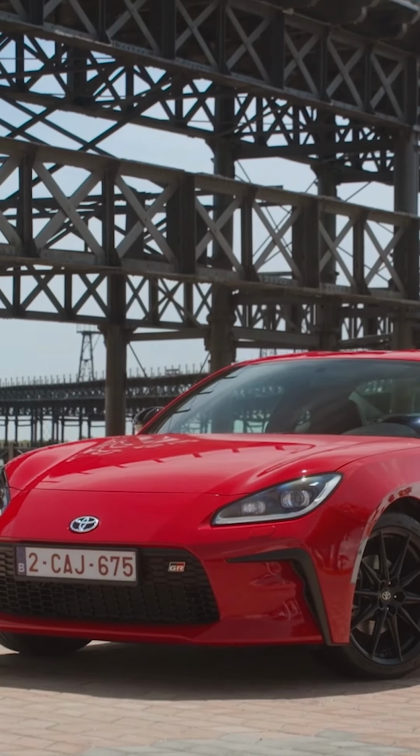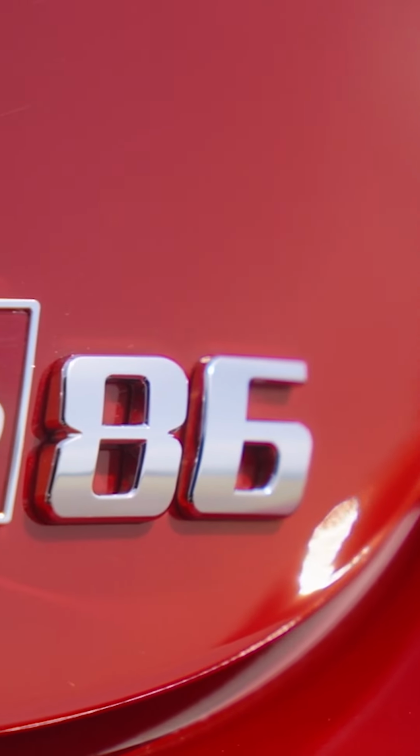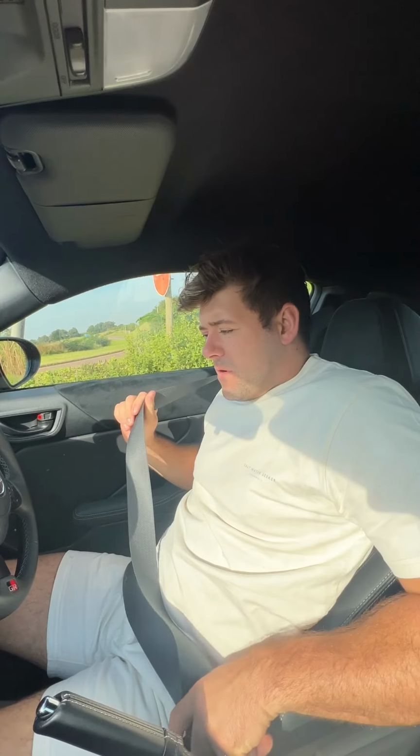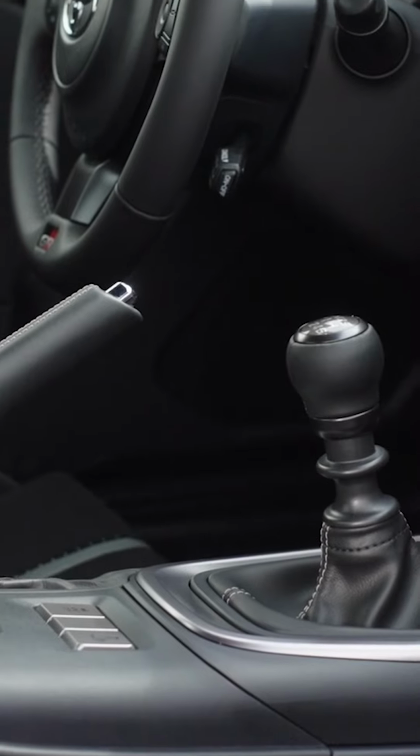Okay, so we're sitting here in the new Toyota GR86. We're just going to do a short driving video because I want to talk about what this car is like to drive. In terms of power and engine, we have a 2.4 naturally aspirated Boxer engine, just over 170 kilowatts. This is the 6-speed manual, which is lovely, very nice.